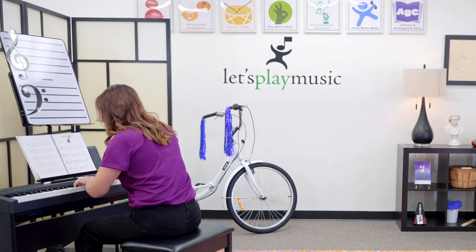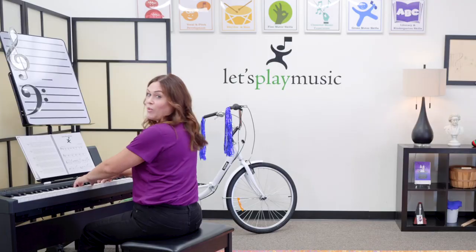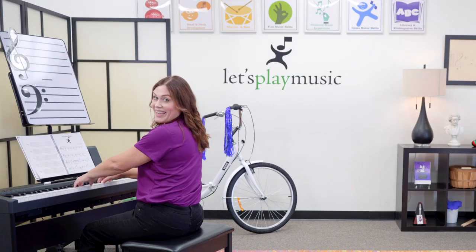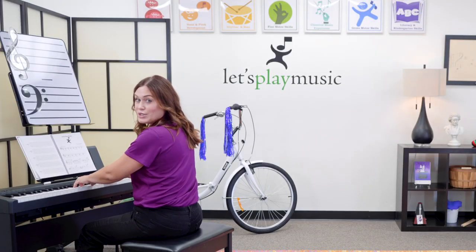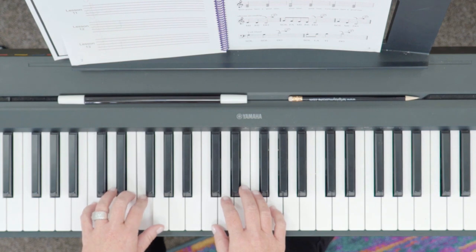Pinkies five. Here I am. Here I am. Where is four? Ring is four. Here I am. Here I am. Where is three? Middle's three. Here I am. Here I am. Where is two? Pointer's two. Here I am.